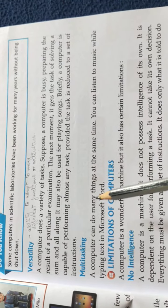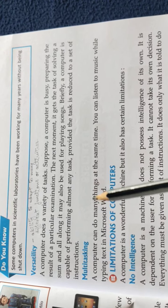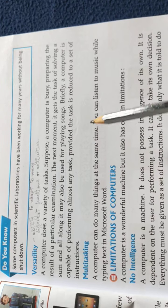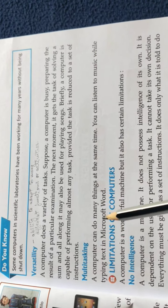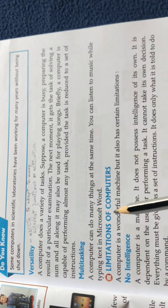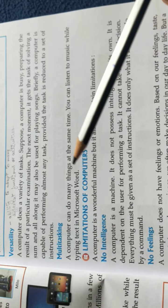Multitasking. A computer can do many things at the same time. One example is that you can listen to music while typing text in Microsoft Word.